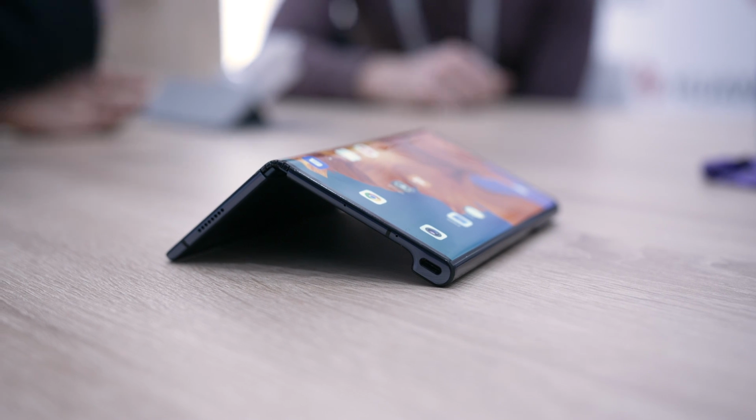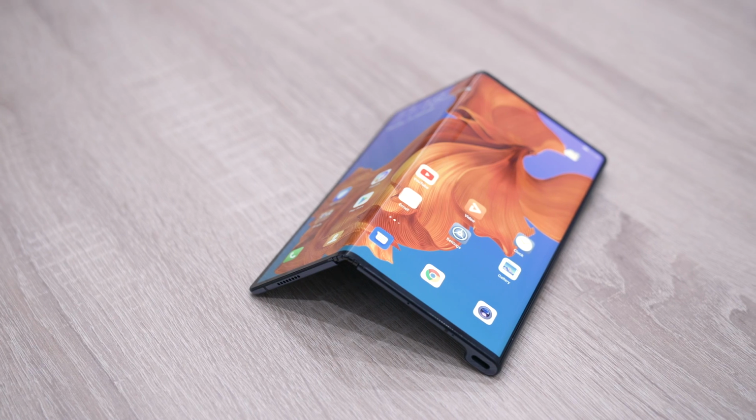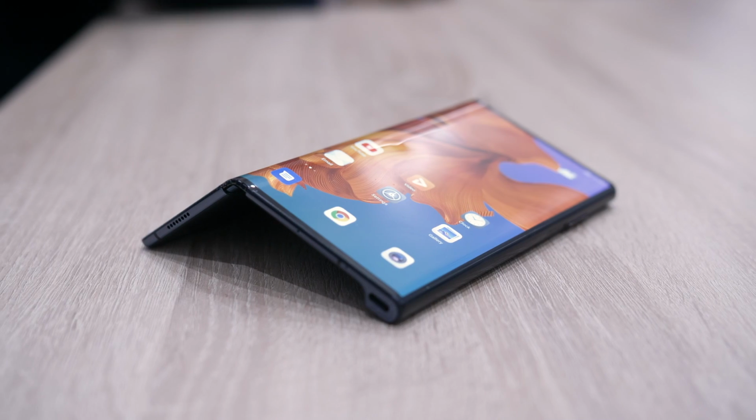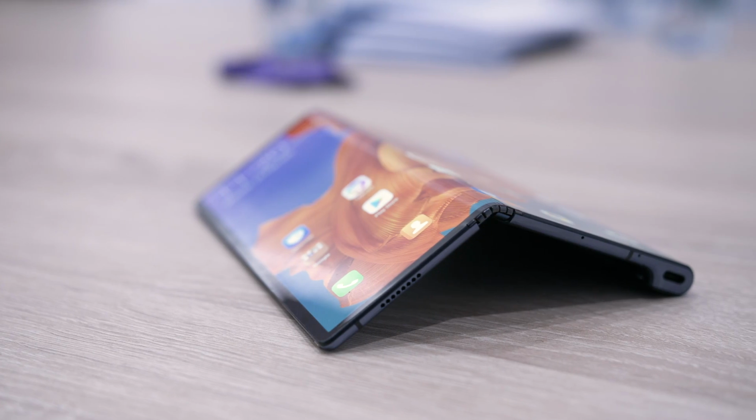So first we've got the Huawei Mate X, which is their foldable device. It is also a 5G device. It basically packs the ethos of MWC into one big phone, and it folds out into this giant 8-inch tablet. It's just super innovative and super cool, and we're really excited to see that phone later this year.